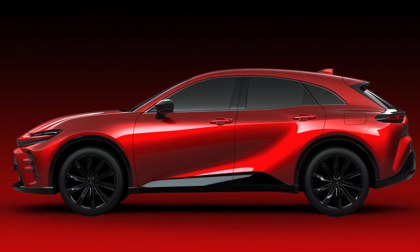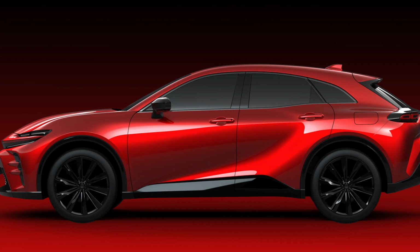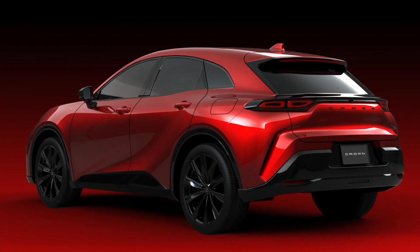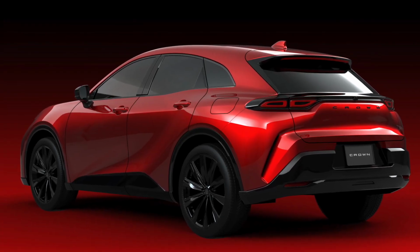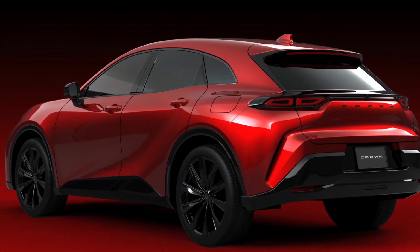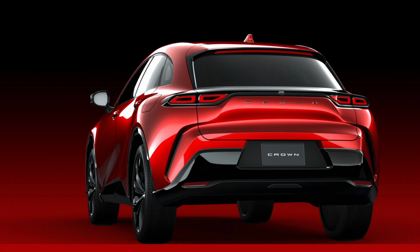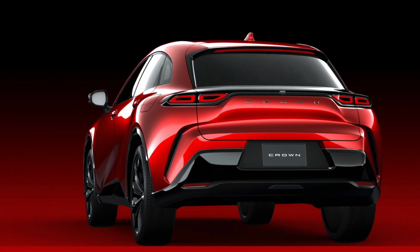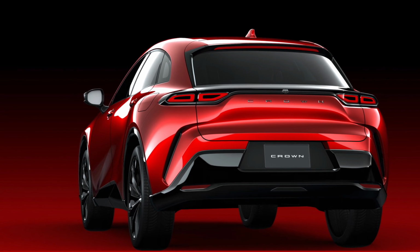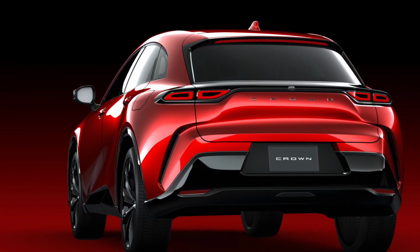This is the one I want to see happening here in North America because I think it will do absolutely amazing here. They have not talked much about this model, but I think that's the one that will actually arrive in North America after the standard crossover version of the Crown shows up in the fall. So I think this is the one that has the best chance of success, just because the sport utility vehicle is the absolute hot market right now.